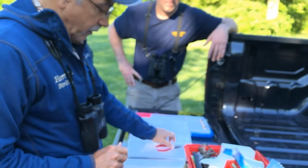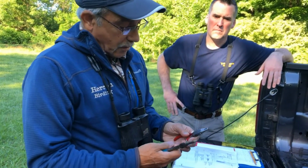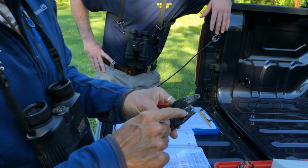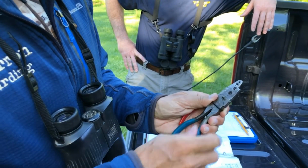The other real important thing is the pliers that are used to put the bands on. The pliers are in different sizes also. You can see the holes are different from small to a large hole.